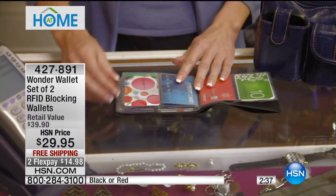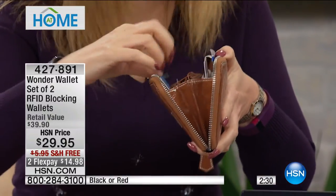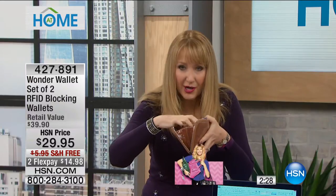How many times have you done this? I actually had a membership card the other day that I was looking for. I was telling the cashier, oh, wait, just a second, hold on. And there are people behind me, and I'm digging through it. It's so embarrassing.